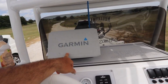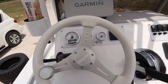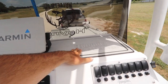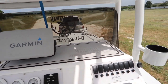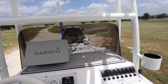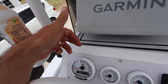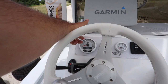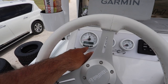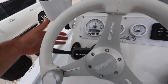So we got my Garmin 10 Echo Map, white leather steering wheel. I'm trying to go through everything with y'all. I know I'm going to be missing a bunch of stuff, but there's so much stuff. Got a nice little non-stick pad up here. Throw your phone, whatever. Can't have that in there. And then come down here, you got all your gauges, fuel, PSI, and then here's your smart gauge. This is your RPMs as well as your gas, how much fuel you're burning, how many hours are on the boat, stuff like that. Power Pole button over here.